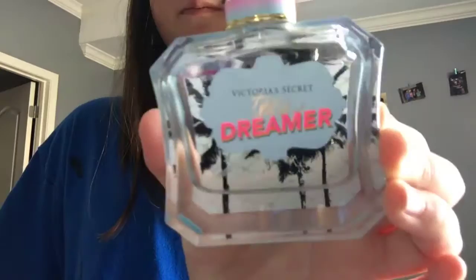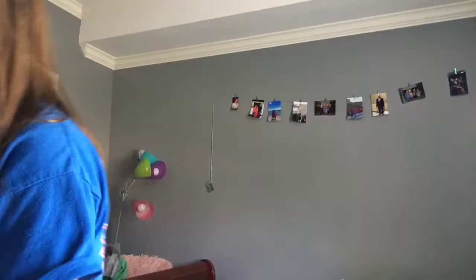So yeah, I have this face mask and this perfume. It smells so good. It's the Victoria's Secret Dream. It smells so good. So good. I still had it in the box, but I'm finally gonna take it out now.